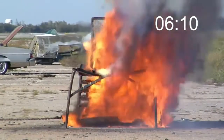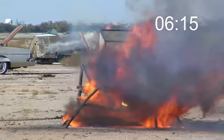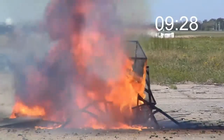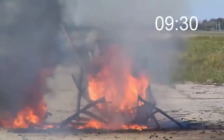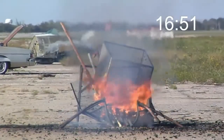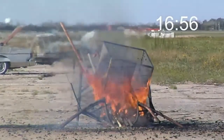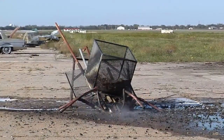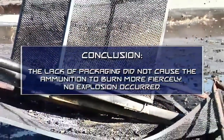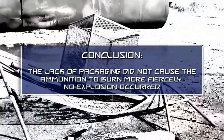Heat and weight caused the stand to collapse. The ammunition burned at a consistent rate for 7 minutes until the fire was removed. The plastic from the shot shells kept the fire burning after the wood and diesel fire was removed. Conclusion: the lack of packaging did not cause the ammunition to burn more fiercely. No explosion occurred.